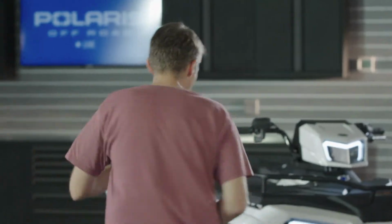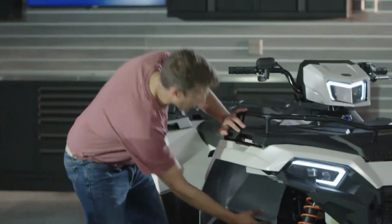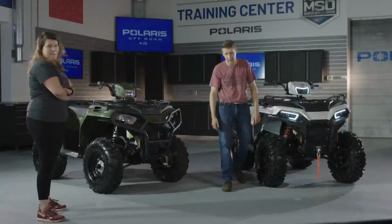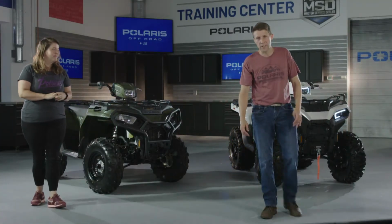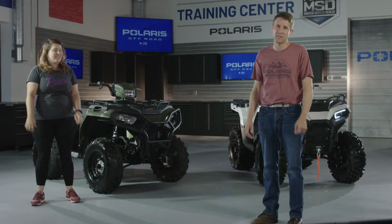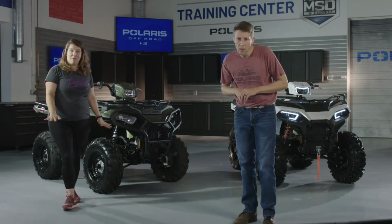So as we went over before, it used to be down here in the bottom frame, now is right here underneath this rack. So up high, a better spot, out of the mud, easy to get at if you want to put accessories on it. So probably the biggest ask from you guys out there today. I know that one for sure.